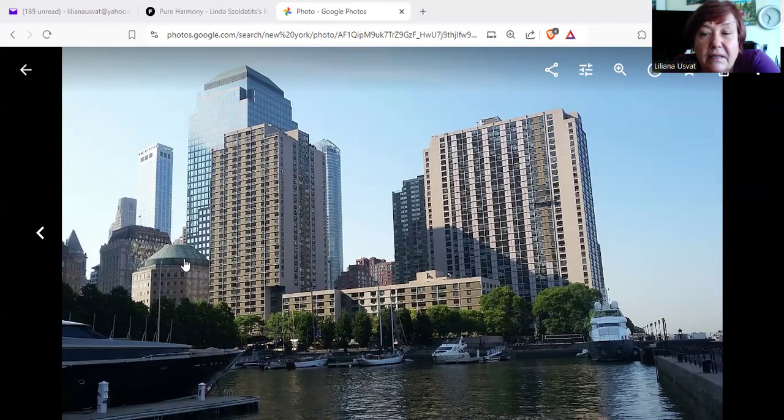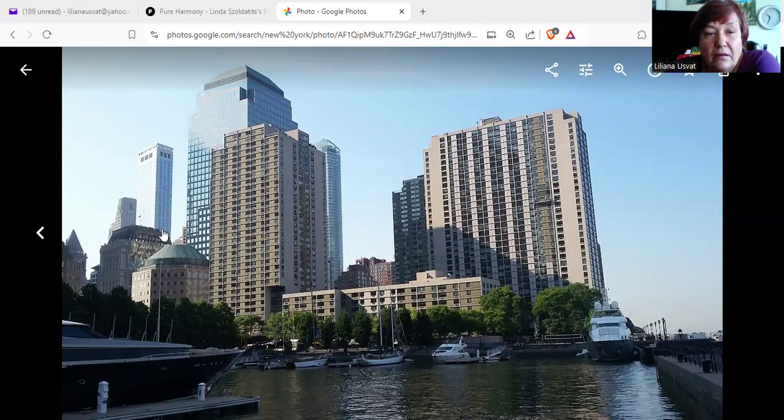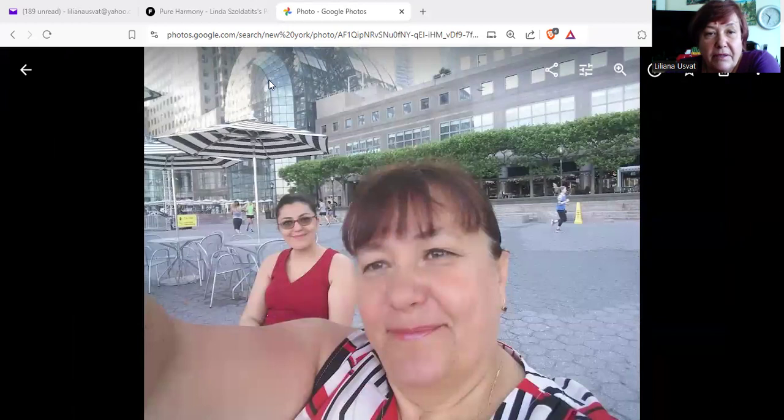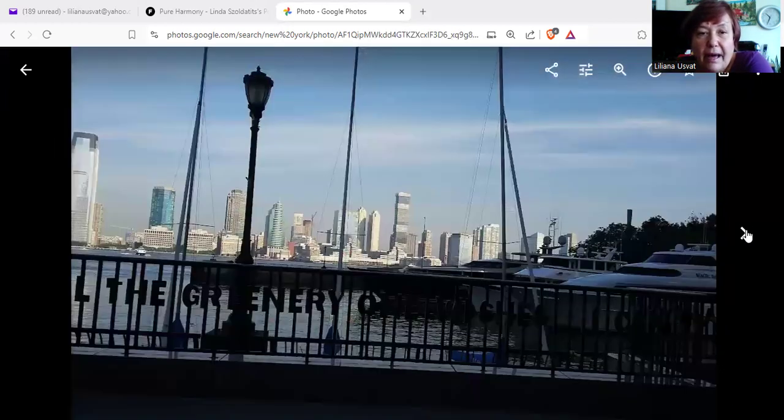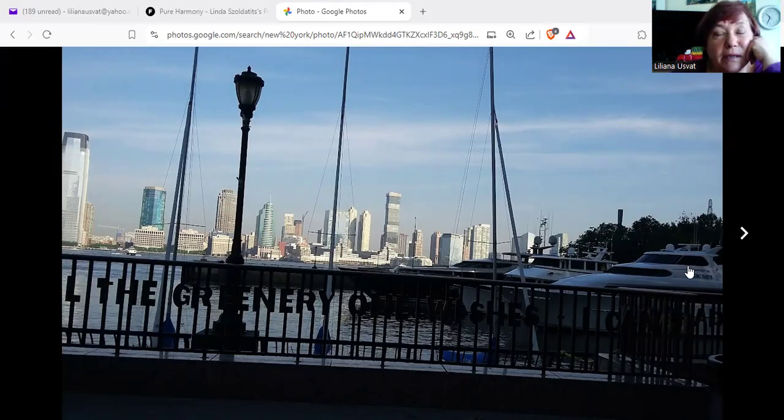The owner of this building participated in the bidding for renting the World Trade Center in 2001, prior to the 9/11 attack. That building was renovated for $250 million. The owner of this building, this is the building on the back. So this is New Jersey. So the view is you see New Jersey across the Hudson River.